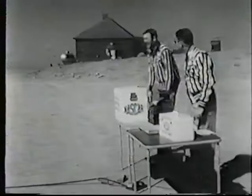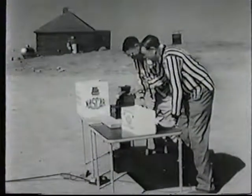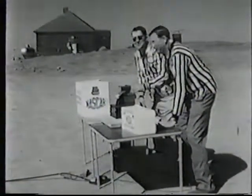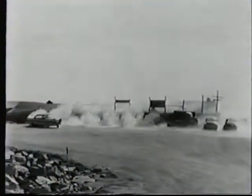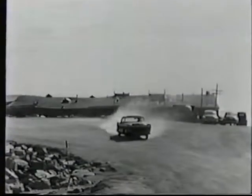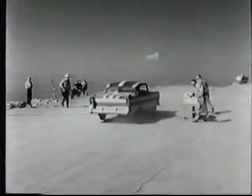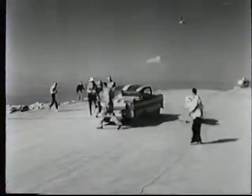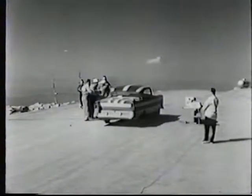Performance all the way. But what about that record? The electronic timer holds the answer. And it's astounding. 12.5 miles to the top of Pike's Peak in only 17 minutes, slashing the old record by more than 2 minutes. A new record, a new champion. Congratulations are in order.